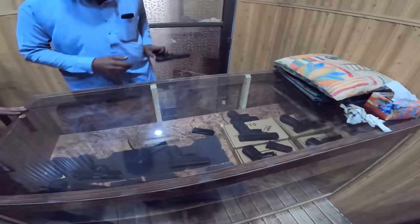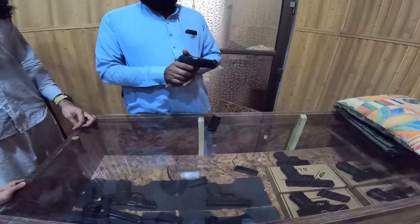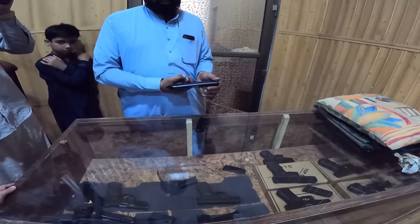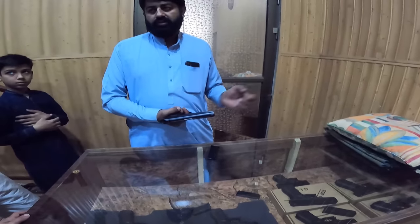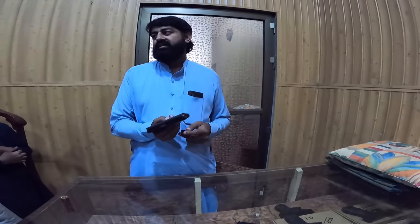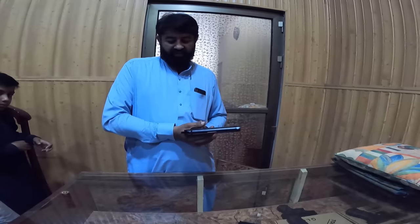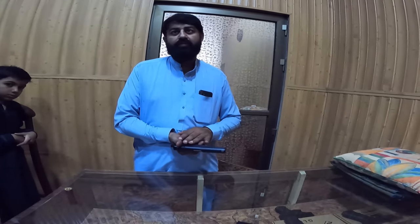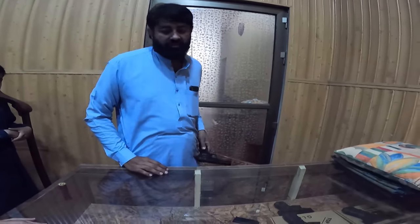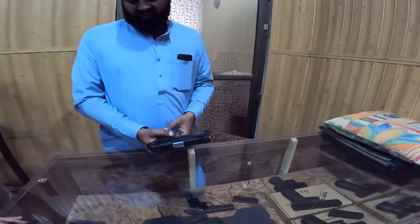This is the 30 caliber. That's quite large for a pistol. This is the most reliable pistol, like the AK-47. Chinese and Russian militaries use it. It's the TT, same as you can say the 1911 pistol. Basically, it was designed in the Second World War, but people still like it. It's Russian, a copy of the Turkish one.